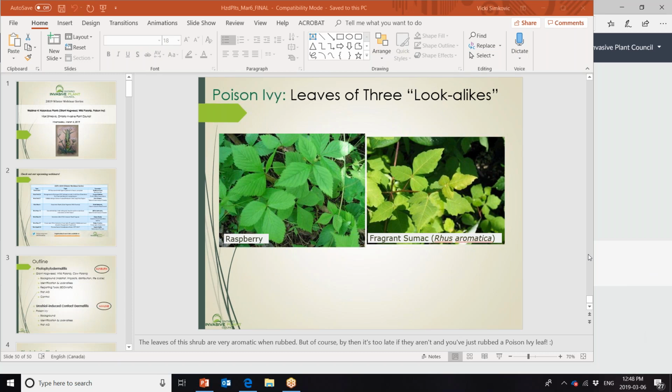Can you cut giant hogweed down and then paint stump with glyphosate? That might be a bit difficult because of the hollow stems. Usually, if something like that, it's a stem injection that would be recommended more.